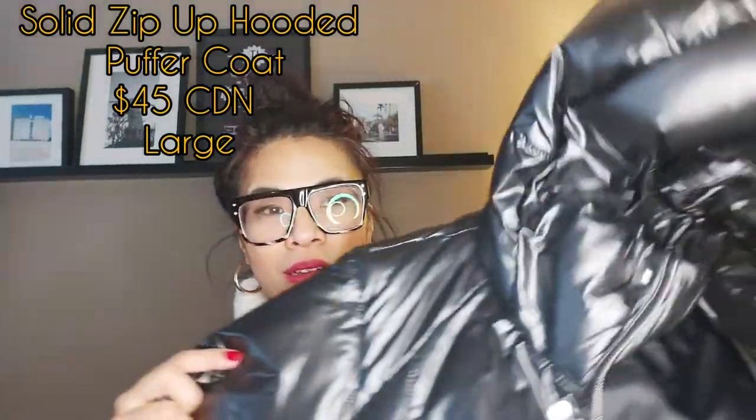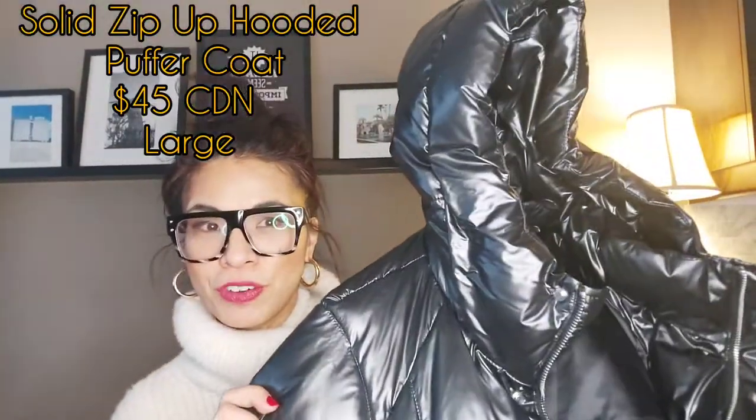So for the first one, I got this puffer, of course with a hood. It's a size large, and it says on the tag US 8/10. I'm usually a size large, and I would say this is kind of oversized. Even wearing a bulky sweater, it was loose around my waist and in the arms, but it's still a good fit and looked very nice on.